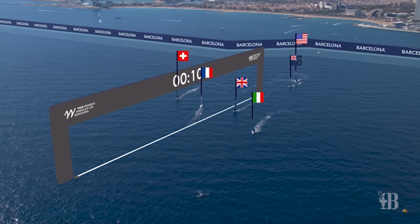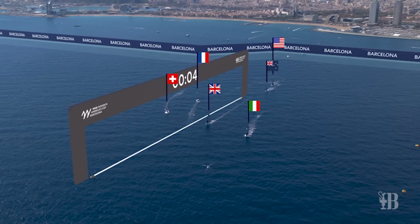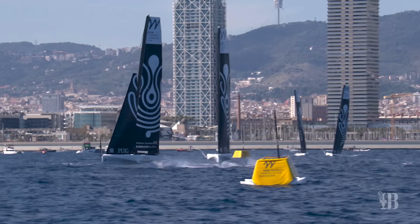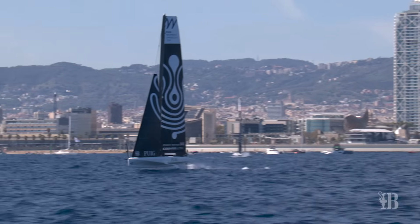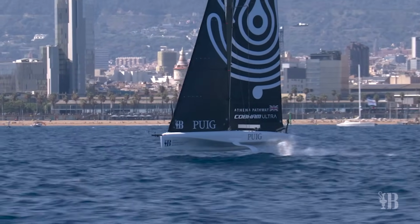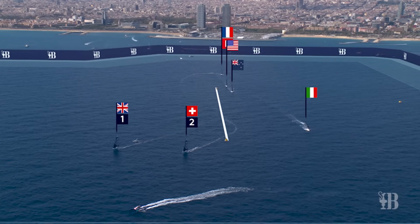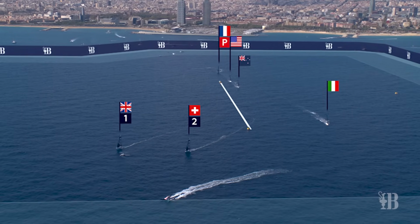American Magic and the Kiwis jibing back into the dirty air as well. So the British might get the hole shot here. Race two, Group A. This is the umpire's restart penalty, France, and restart penalty, Switzerland. America's Cup, and guess what? They may have been off their foils, but they're first out of the gate. Athena Pathway, Great Britain, big save. Athena Pathway kept their eye on the prize and nailed it. They were 26 meters back, but who cares? They are leading the fleet in race two.